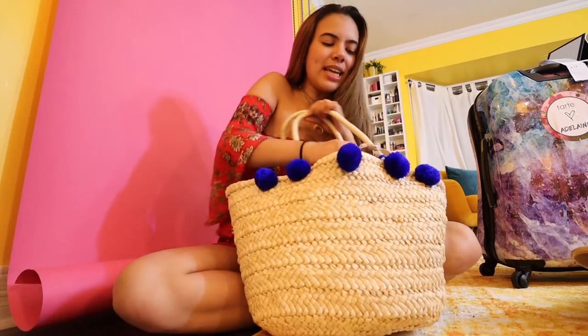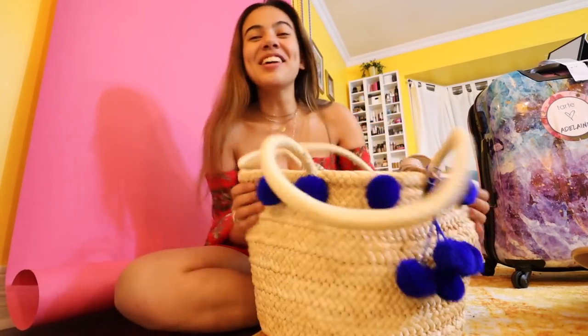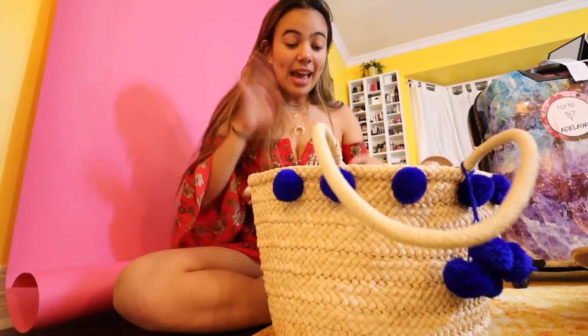And then over here, this is what everyone has been carrying around. Tarte has these amazing woven pom-pom bags. Some people got rainbow, some people got pink. I got blue. I like blue. I think it'd be cute for jeans and stuff like that. And this all came in our room.